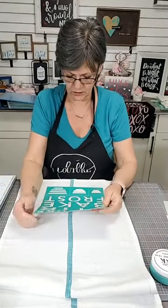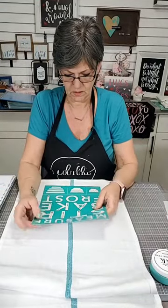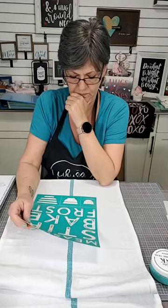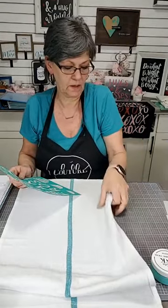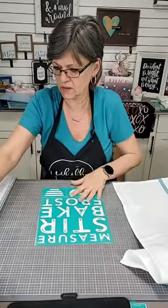Okay, so we are going to, I kind of think that I want to do the measure, stir, bake, frost on one of the tea towels, and then we'll do the bowls on the other one so that it looks nice as a set sitting side by side.